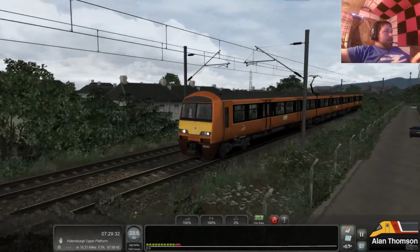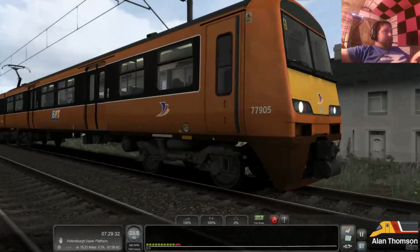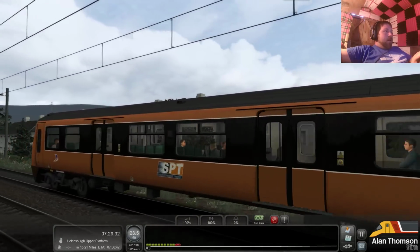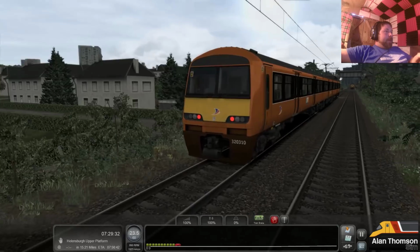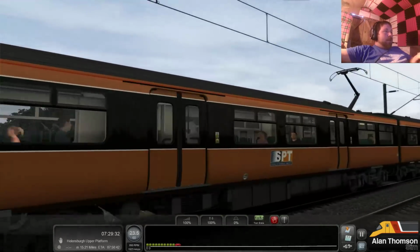Right. This is the elusive 320 skin. Anybody got any ideas who did this, where it's from? I can't seem to find it in any of the AP packs. It might be in one of the random extra stock packs or something.